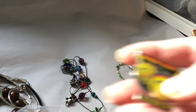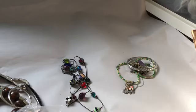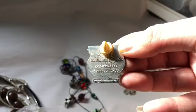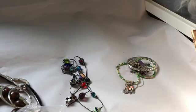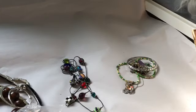Here is another lapel pin. Rainbow Riders. Not familiar with the Rainbow Riders, but there's quite a commotion going on outside. School bus just dropped a bunch of kids off.